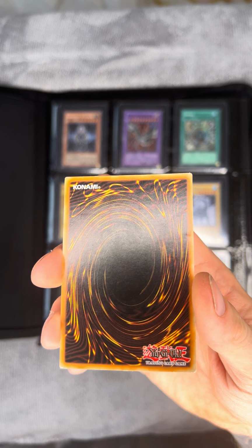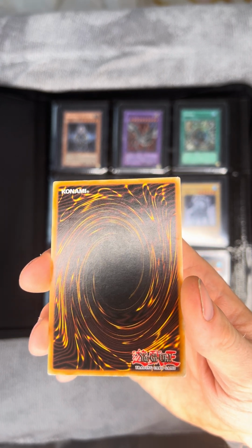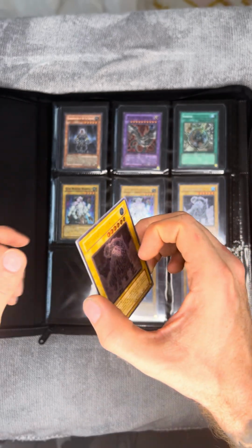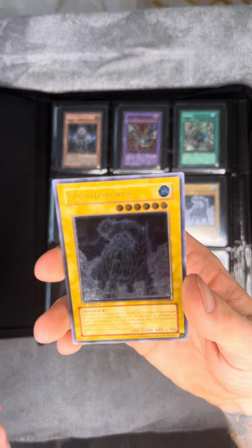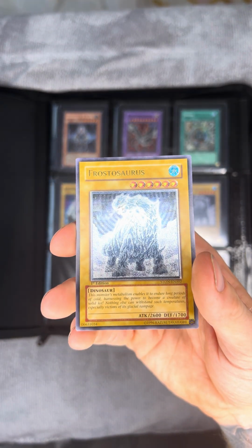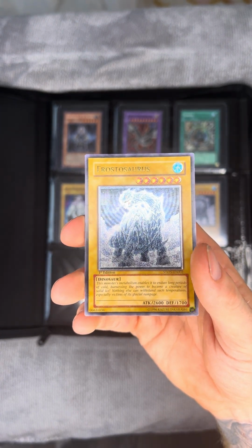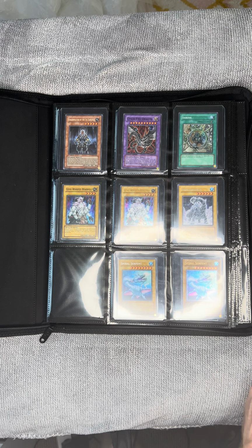This again, just a bit of edge whitening. Maybe a little ding just there, but other than that, very clean. Frosty. As long as it didn't have too much scuffing or any creases or anything, I was pretty happy. That's a gorgeous looking card.